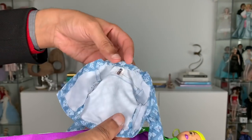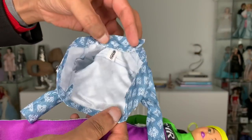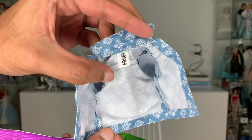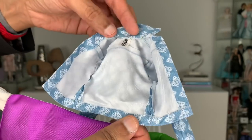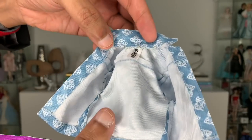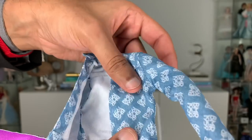All right, so it's a cute little jacket. I think it's meant to look like a denim jacket. It's not lined, but it does have a cute little BMR 1959 tag inside. And the construction is nice. I mean, it's standard Mattel. I think this is pretty much what Black Label is these days. And it's neat. The fabric feels nice and relatively thick. It feels kind of denim-like.